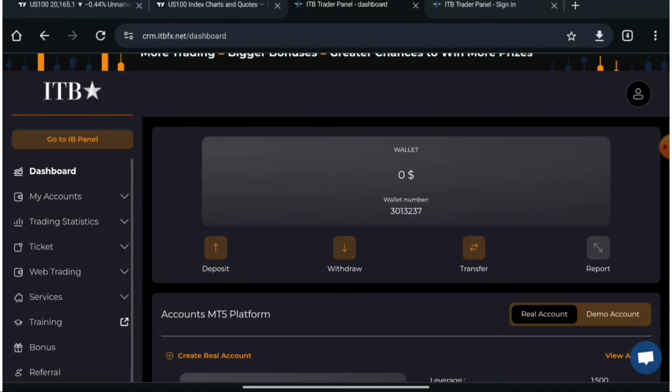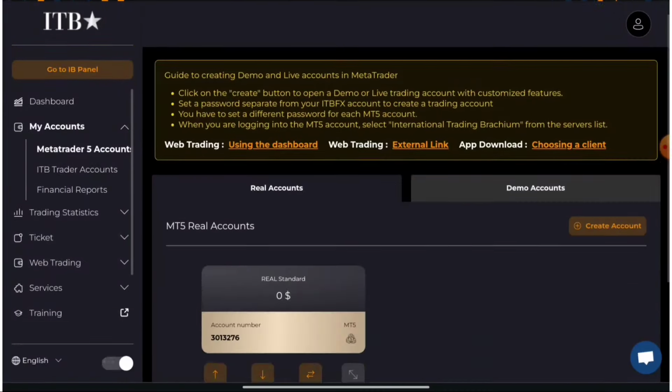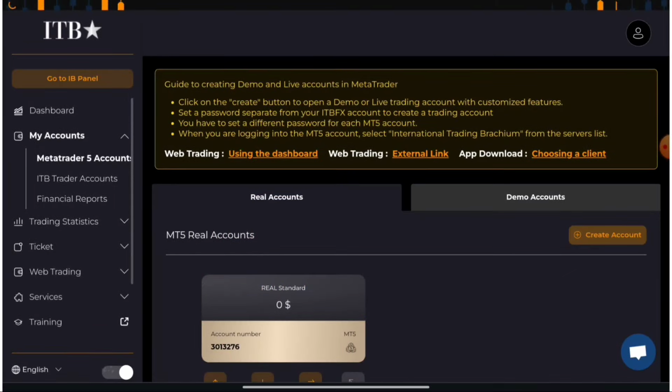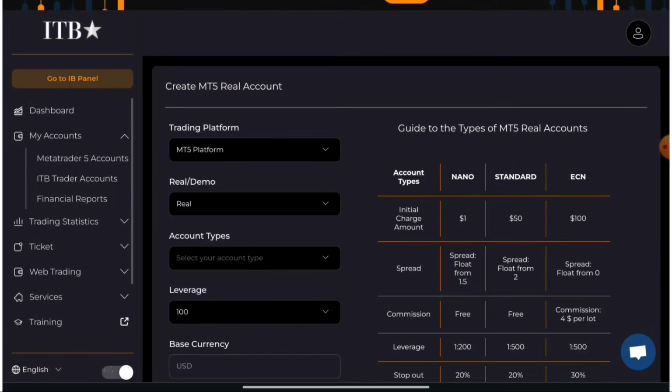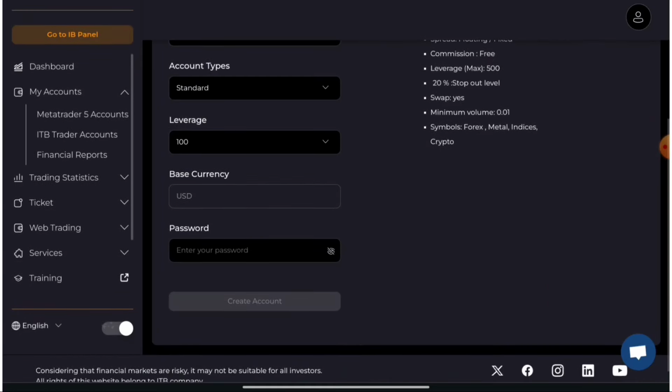After you upload the documents, the next step is to open an MT5 account. So click on My Accounts, MetaTrader 5 Accounts. Now on the right side, click on Create Account and then choose MT5 Real. Account type will be Standard.